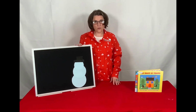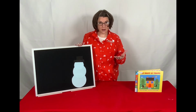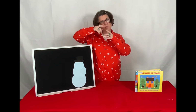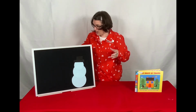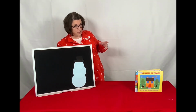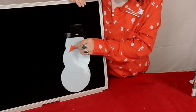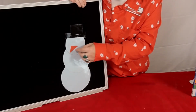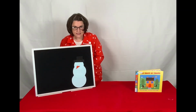But what else does he need? Does he need eyes and a nose? We think about the nose of a snowman. We usually think of a carrot, right? Well, what's maybe an approximate shape for a carrot? Could it be a triangle? Let's see if we have a triangle that might match for a nose. There. What about that?